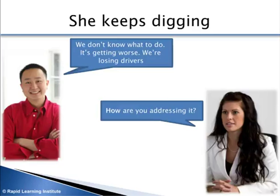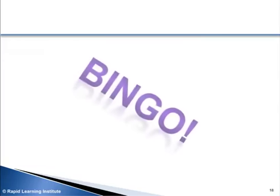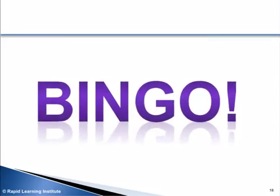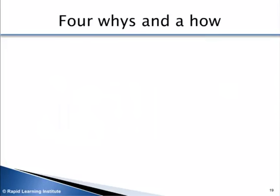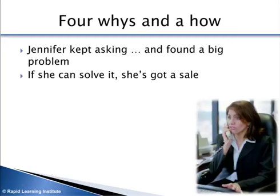Jennifer: "Help me understand why it impacts your business when you lose good drivers." Ben: "We've got a potentially huge contract in the works and may have to back out of the bidding for lack of trained drivers." Bingo! It took 4 whys and a how to get there, but Jennifer ferreted out a huge threat to Ben's business. If she can map that need to a solution, she'll make a huge sale.